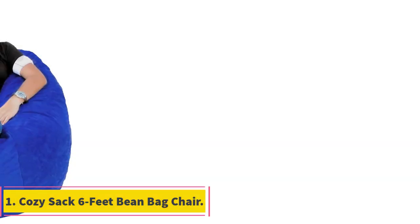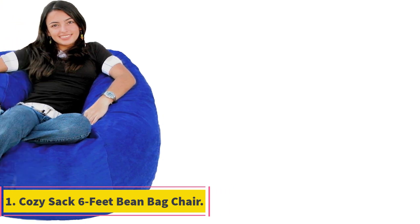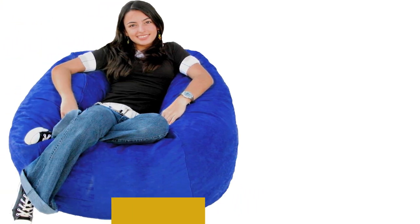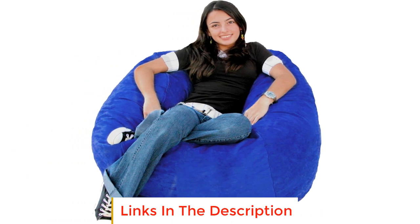Number 1. Cozy Sack 6 Feet Beanbag Chair. Our editor's choice for the best beanbag chair is the Cozy Sack 6 Feet Beanbag Chair. That's right, you get 6 feet of premium comfort. What makes this beanbag chair unique is that it can be used to sit on by multiple people, or you can simply lie down on it and be enveloped by comfort.